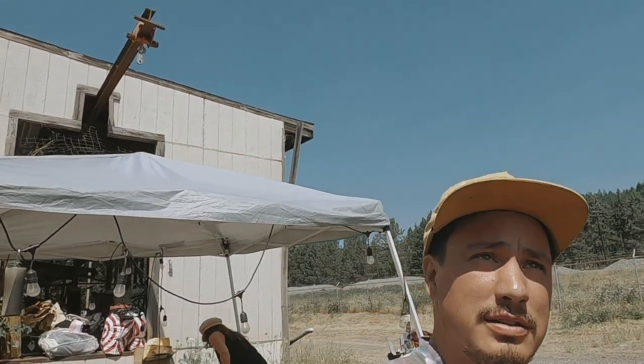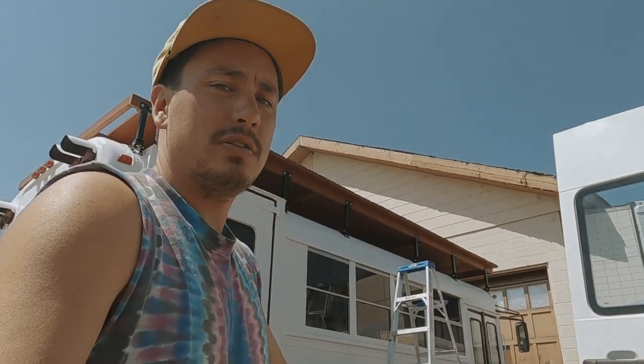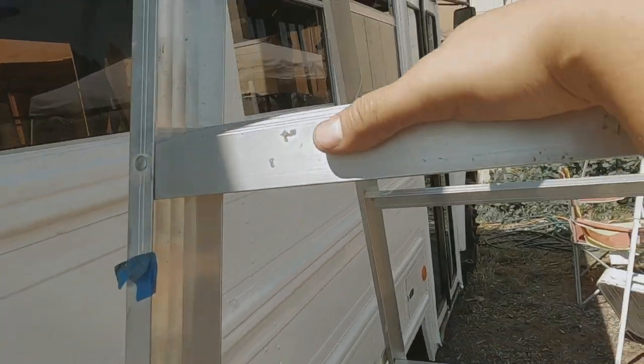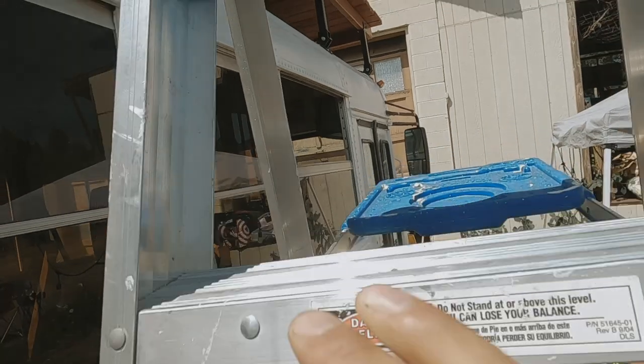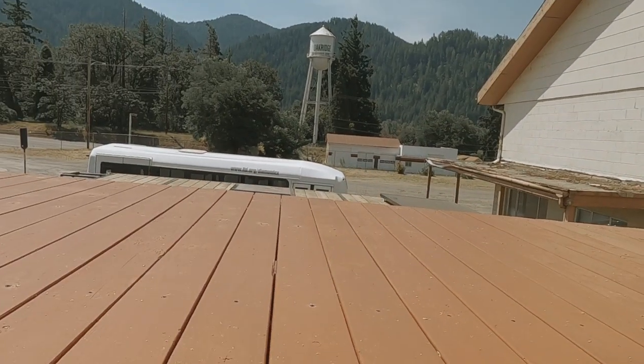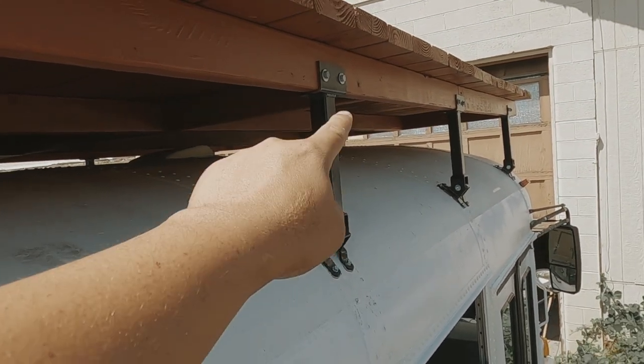Okay, so the deck is on, and some of you might be wondering how we did it. I'm gonna take you up there and show you how this is all attached and what we use to do it. So let's go. Okay, so this is the deck. Boom. And then boom. So these feet that we use right here are from Skoolie.com.